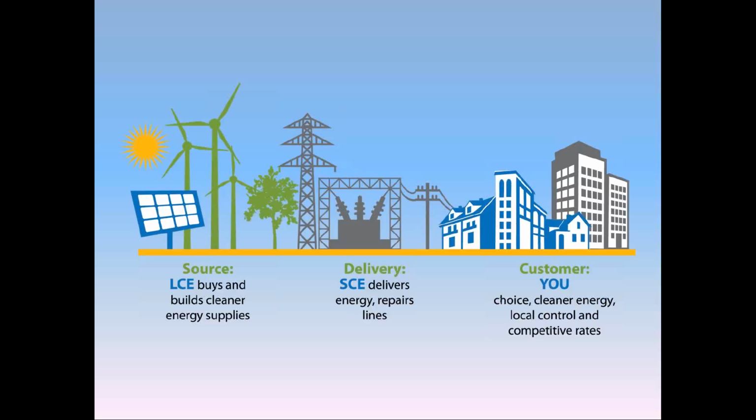This is a depiction of how community choice aggregation works. So Lancaster Choice Energy is the portion on the left. We will buy and build cleaner energy supply, and that energy will then go out onto the grid. It will be delivered by Southern California Edison. We will not own any infrastructure.